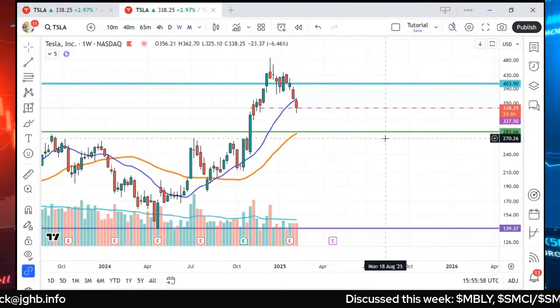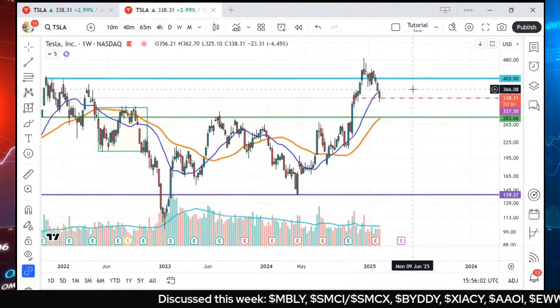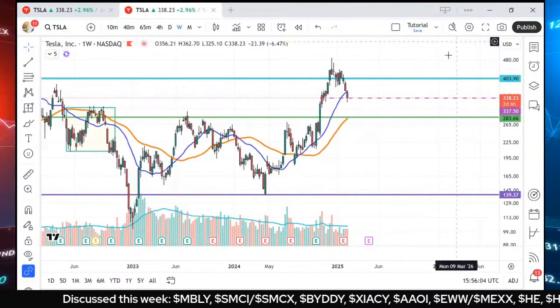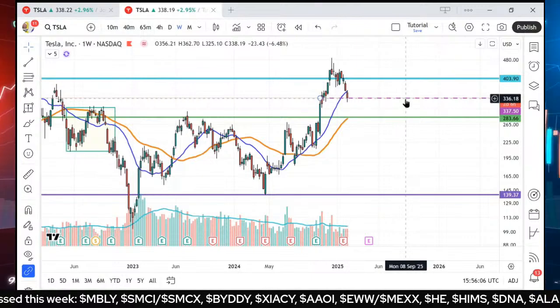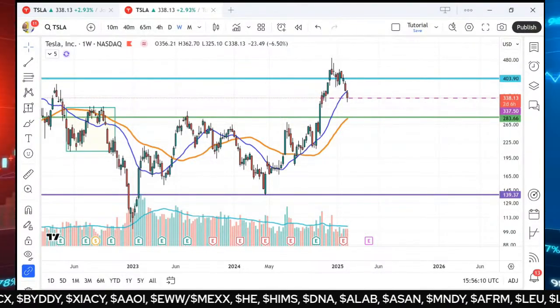So this is a good trade right now between this area, and then eventually it'll be done doing that and it'll finally go up. But that's probably later in the year. So this is where people get annoyed.